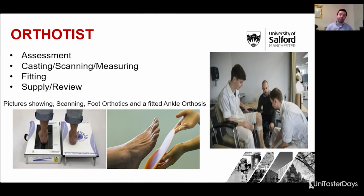Again, in orthotics, you work with assessments and ascertaining the service requirements and needs of a service user, and then you're looking at casting, scanning, measuring and fitting procedures. And again, you're doing so in order to try and help the patient realise their full potential. Again, some pictures show a foot and ankle device made out of carbon fibre. We can see the red insoles or inserts in the middle of the screen there. They're actually 3D printed devices.